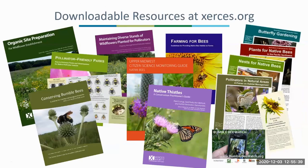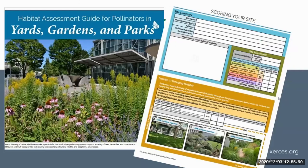So I wanted to mention briefly some downloadable resources that we have at Xerces.org. We have a lot of resources available to y'all, so please check them out if you're interested. One I wanted to particularly highlight is the Habitat Assessment Guide for Pollinators in Yards, Gardens, and Parks. This is another great starting place. It'll help you step-by-step go through and assess what pollinator habitat you might already have, what resources you might already be providing to pollinators, and some other areas that you could maybe increase to provide more for pollinators.